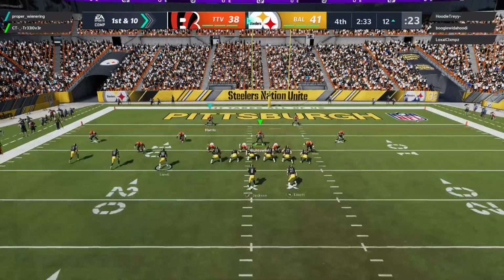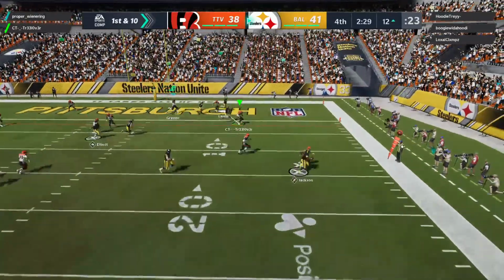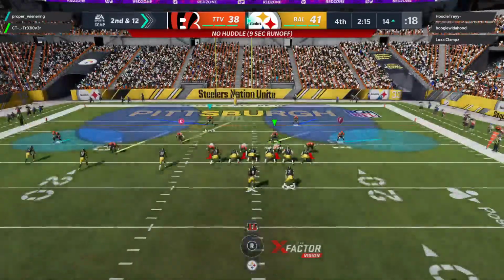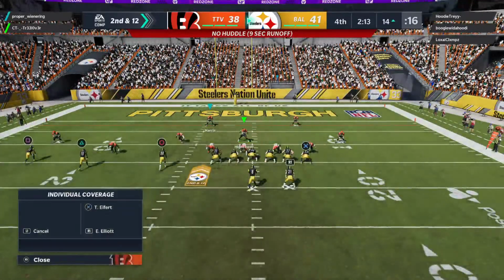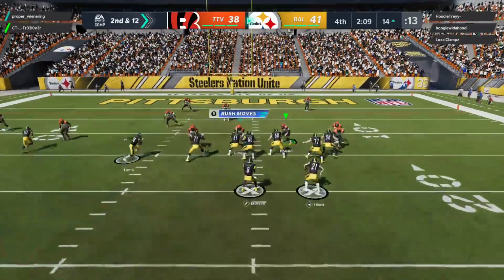From down at the 12, it's 1st and 10. He'll buy some time right, and he can't find a receiver, and he's brought down. Lamar Jackson sack. Now, following the sack, they'll come up here on a 2nd down and 12.